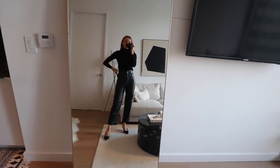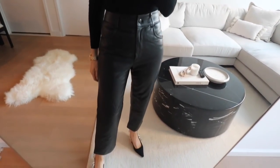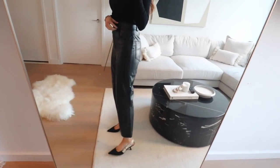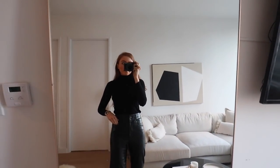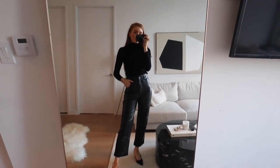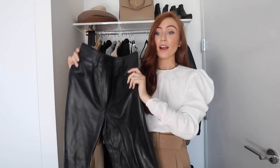These are from the Autograph collection in Marks and Spencer, so they are a little bit more on the pricey side. I think they do these almost every year, so I'll have a look and I'll link them down below. They are more of an investment when it comes to the leather category, but again, I'll have these forever, not just for the next 5 years. They're never going to go out of style. When it comes to leather, it comes back in every year.